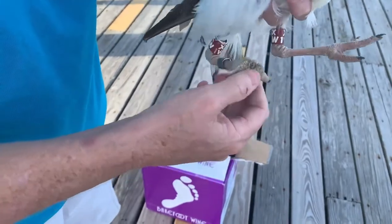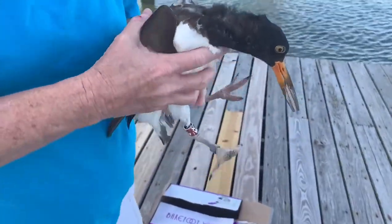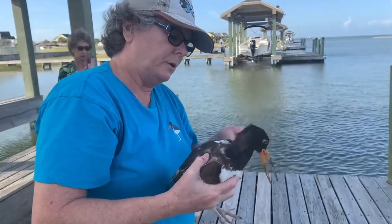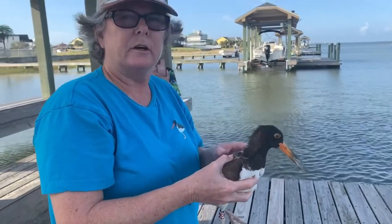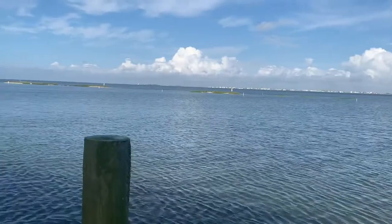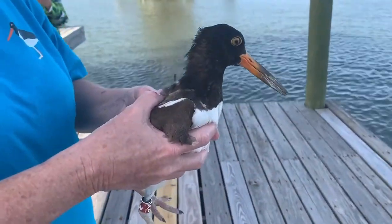Messed up from the fishing line. So this is X1W. He or she was hatched this year, right out here in the bay, right here on this island. And it fledged in May, so it could fly in May.